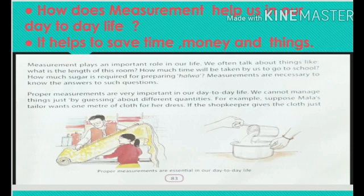How does measurement help us in our day-to-day life, and why is there a need for measuring things? Proper measurement is very important in our day-to-day life. We can't manage things just by guessing about different quantities.